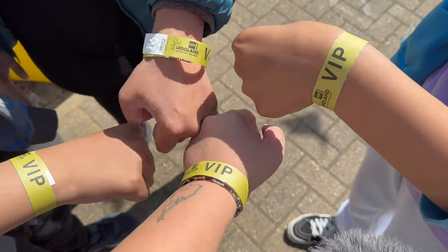Last time I was here was a long time ago, so I'm very much excited to be here. Big shout out and thank you to the Legoland team for inviting me along and providing us with 4 tickets. I'm not going to be here on my own today. I have 4 of my friends who are going to be joining me later on. They've also given us fast tracks. So we've each got these little wristbands which say VIP on them, which means that we get to skip the lines, which is going to be very exciting. Hopefully I'll be able to show you as much as possible.